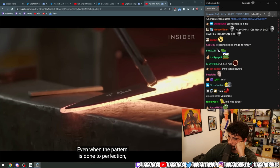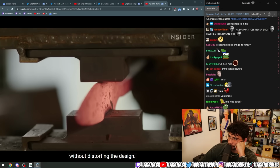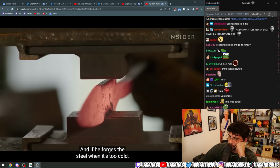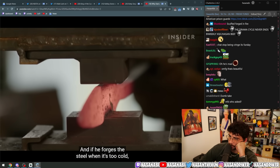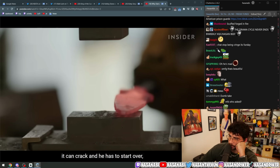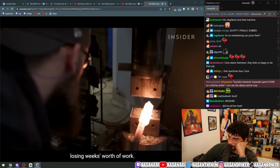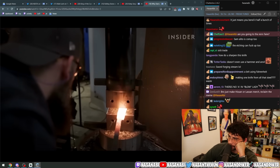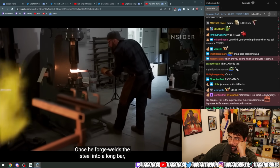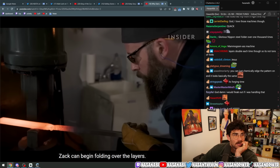Even when the pattern is done to perfection, Zach has to forge the steel into a knife without distorting the design. And if he forges the steel when it's too cold, it can crack, and he has to start over, which for Damascus steel can mean losing weeks worth of work. Once he forge welds the steel into a long bar, Zach can begin folding over the layers.